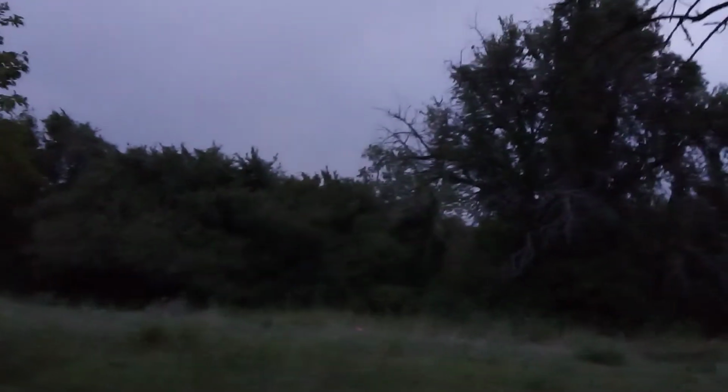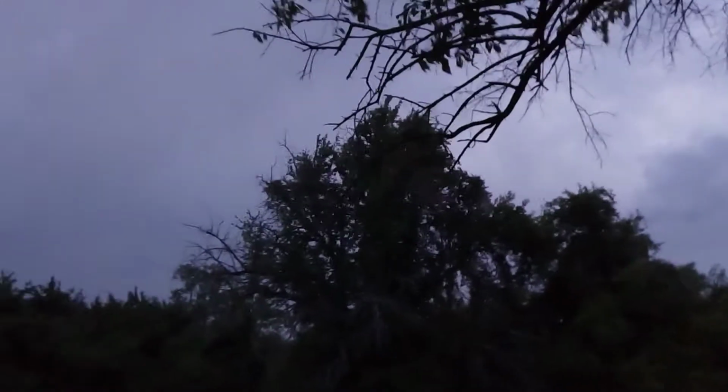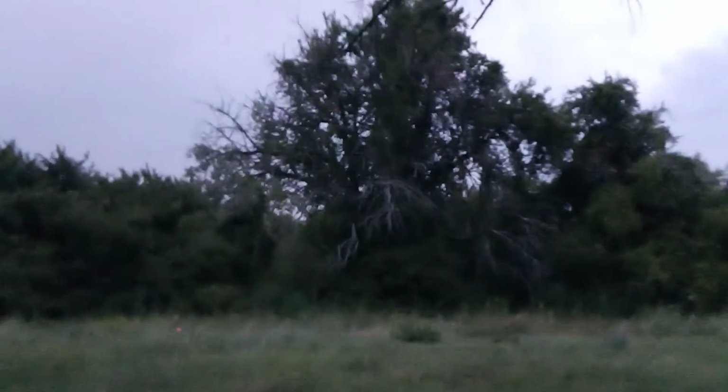So I'm assuming what I'm getting on rain is mostly blow off, and yeah, I can see some lightning behind those trees. And oh, here comes the rain. I know the field's gonna be happy for it. Big spooky tree. I love that guy.